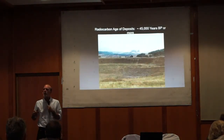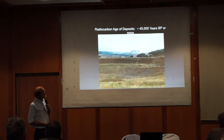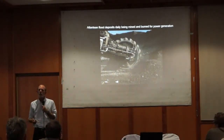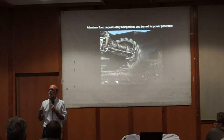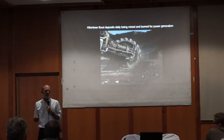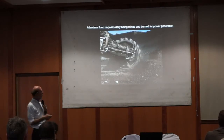So you can think of this as the floods of Atlantis. The results are being burned for lignite. And here you see this dark area. This is lignite. And there's the power plant where they're burning it to generate electricity. I went there and did a close-up examination, took samples. I sent some samples for radiocarbon dating. They came up with a date of at least 45,000 years, for the ones I sent. So this may be related to that very large event that we showed earlier.